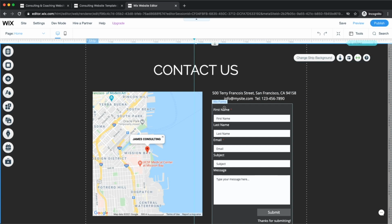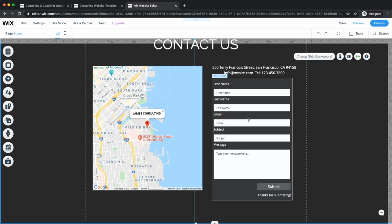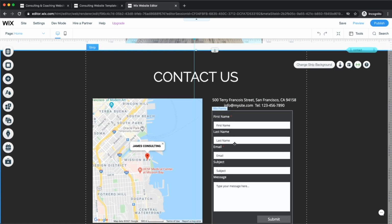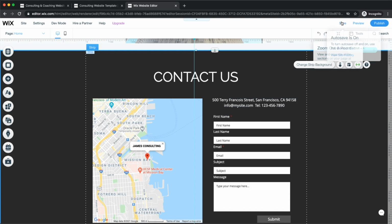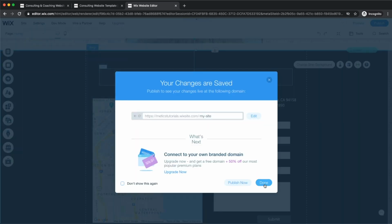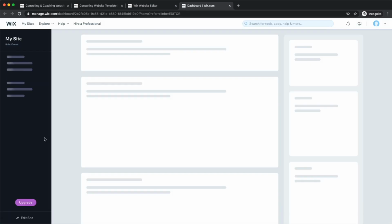Now, when people contact you through this form, then you will get a notification and you will see this inside of your dashboard. So I'm going to quickly show you where you see the new people that actually type in their information here. So I'm going to quickly save this page. And then I'm going to go to Settings, click Done, go to Settings on the top left, and then I go to My Dashboard. This is where you see an overview of all the different settings for your website.